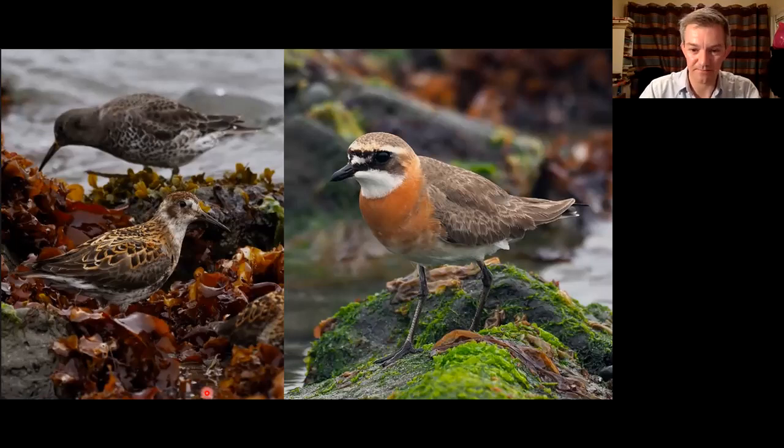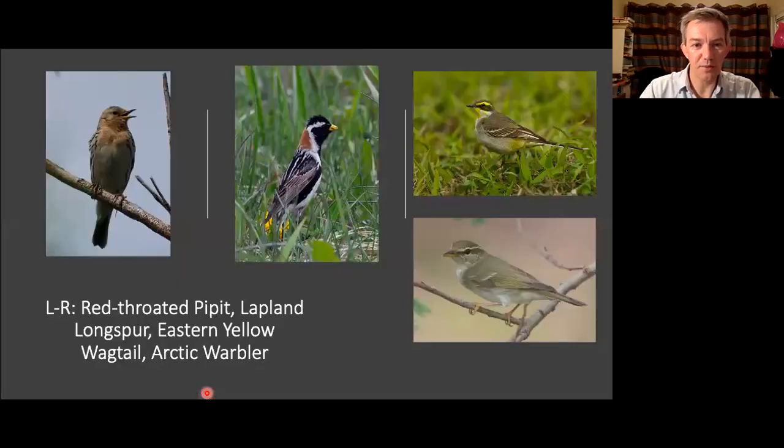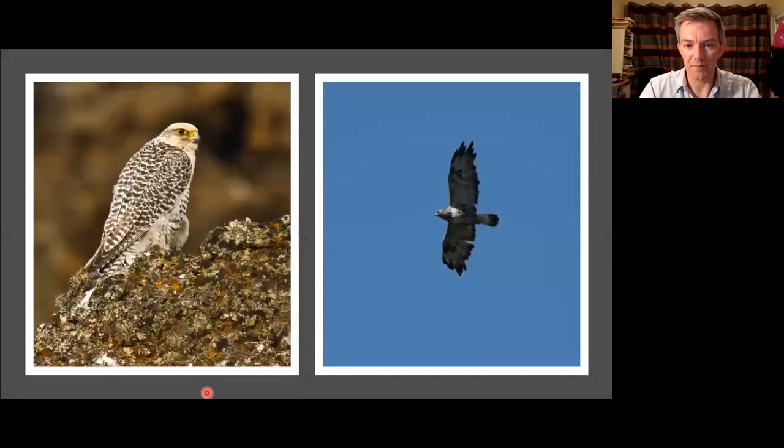There are also a few passerines out on the tundra, so species like red-throated pipit on the left, Lapland longspurs are abundant, as are eastern yellow wagtails, and whenever you get any kind of scrubby, bushy vegetation, you're almost certain to find Arctic warblers breeding as well. And there are a few predators, not many, gyrfalcon on the left, and also rough-legged buzzard on the right.